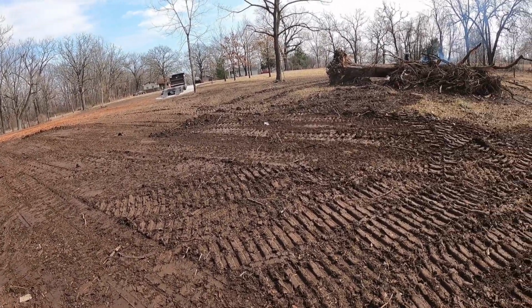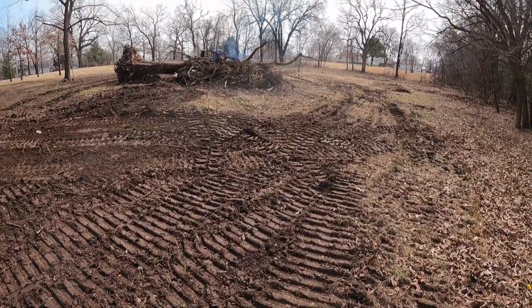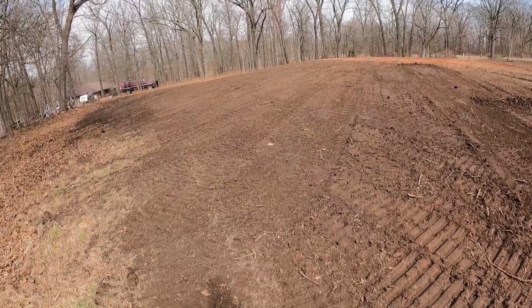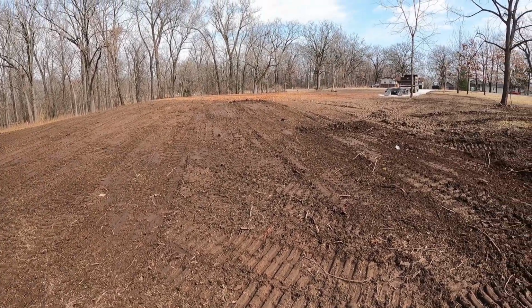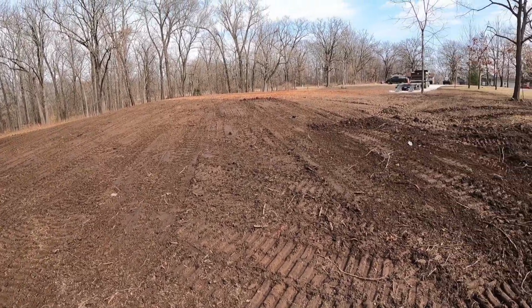But really, I just got this little bit to clean up here, and then I'll focus on going down that fence row over there and getting that brush. But at least this will have the majority of the grading done on the site, and everything can start settling in, and we'll go from there.